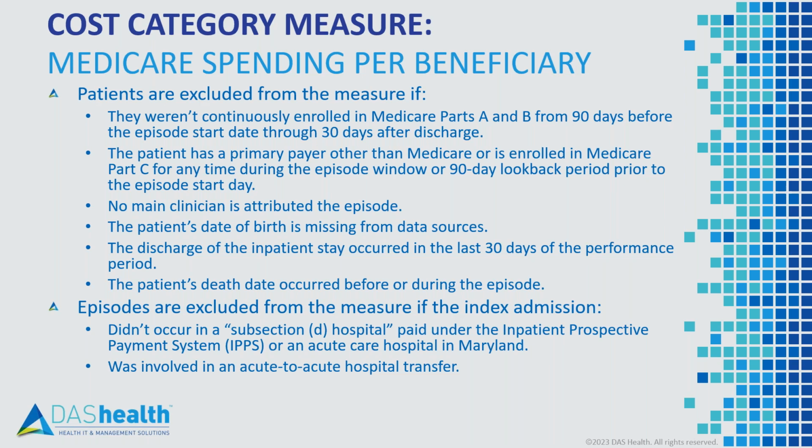So episodes are excluded from the MSPB clinician measure if the index admission didn't occur in subsection D of the hospital paid under the IPPS for acute care hospital in Maryland, and then also if they were involved in an acute hospital transfer. So let's say you have patients that meet all of these exclusions. How many cases will you need to report for this cost measure?